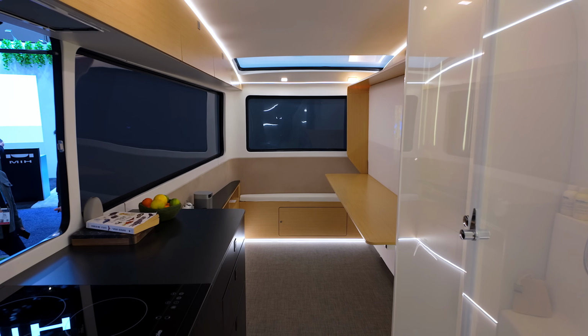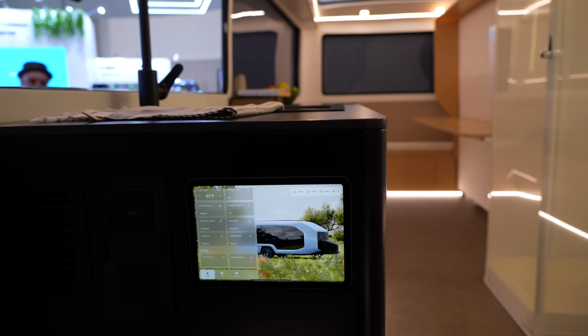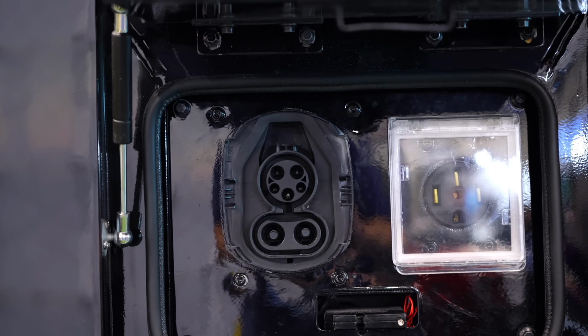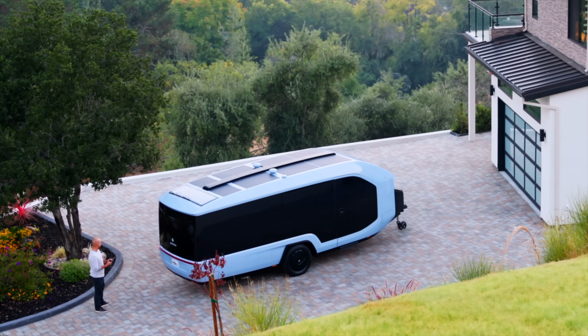So you control everything in the app, and I like all the LED lights they had in here, plus the dashboard they had mounted. You know, I'm a sucker for a smart trailer dashboard. And like I said, it's electric with a 45 kilowatt hour battery and a 1 kilowatt hour solar panel on top for off-grid living.